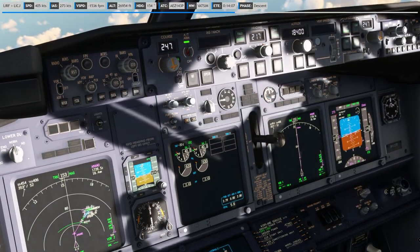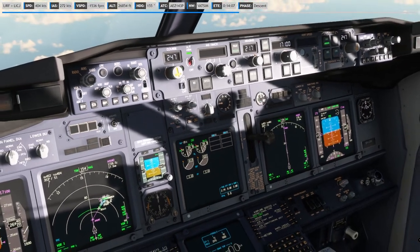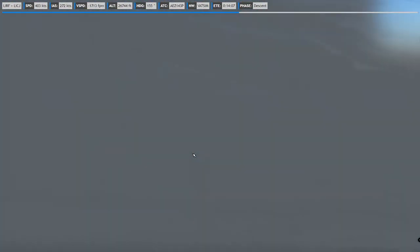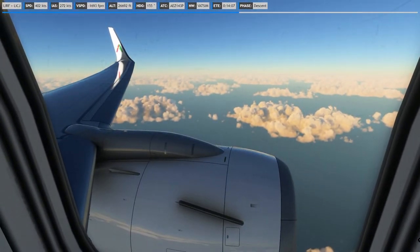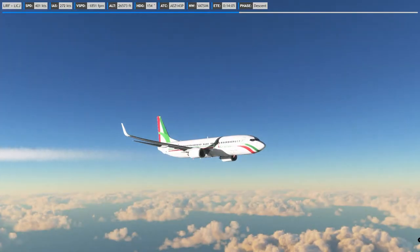All right, we see some clouds popping up. We're going to have a look, and some turbulence. You can see, guys, we're getting some winds, some clouds that popped up.